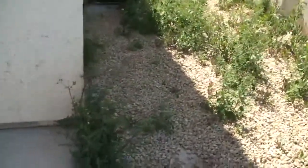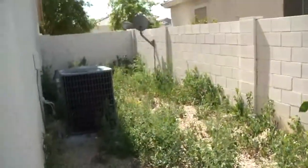There is a structural type or settling type crack here in the concrete, but nothing major. It looks like it could be painted back here and touched up. Yeah, it looks like where they laid the concrete, it just went up against the wall and no one bothered to wash it off. Lots of weeds.